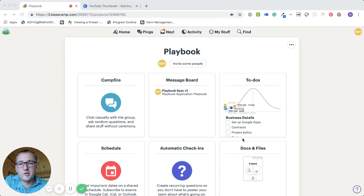Just wanted to introduce you to Basecamp and some of the project management philosophies that I've put together over the years. One of the problems that I ran into in building the first version of my other product called Harvest Profit, which is a farm management software company, is just the project management, the task management, bug tracking involved with building those first iterations of the product.